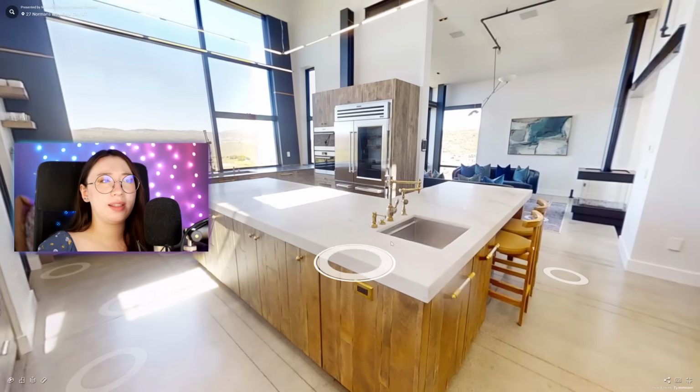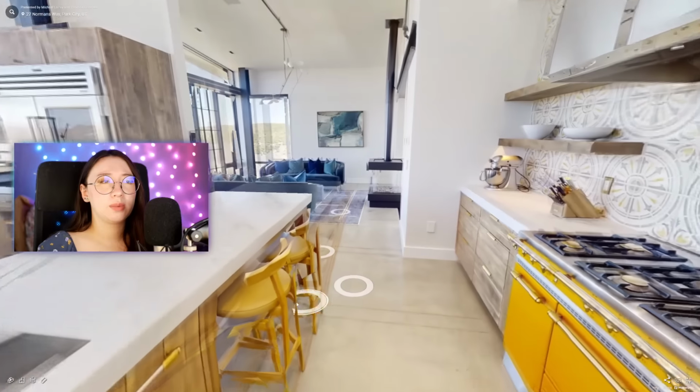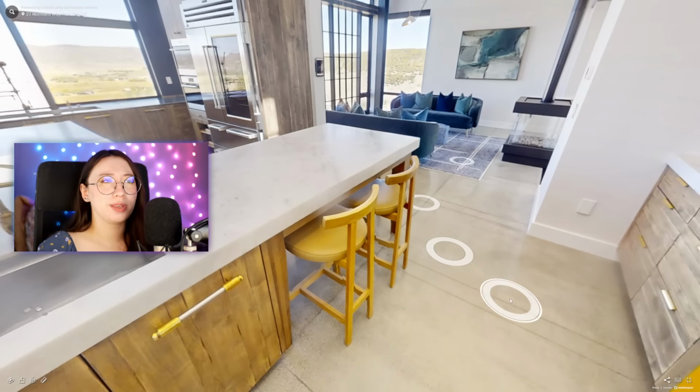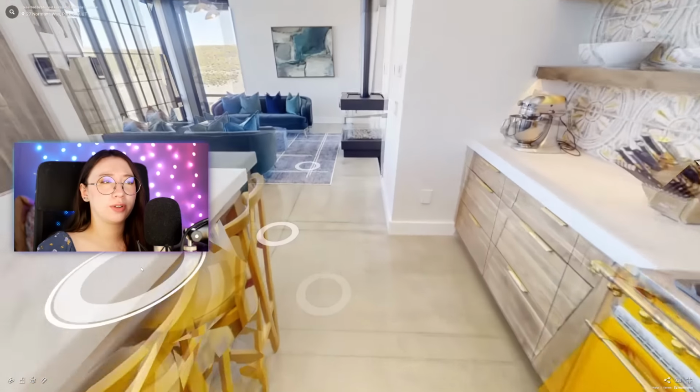You have like an L-shaped island in the middle. It does feel like a lot of workspace, but I don't think it makes a lot of sense to have bar stools here. Because a lot of people, I think, would be standing here in front of the stove.